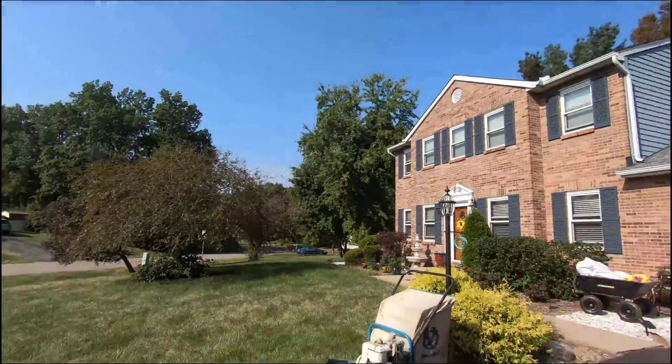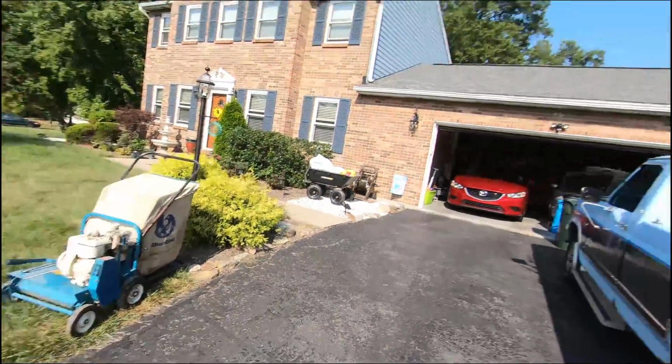So it is Friday, September 20th. It's getting into mid-September, so for the rest of you lawn guys in the cool season, you know what time it is. It's time for our fall ritual. Now for you warm season guys that don't get to participate in this, basically what we do is we aerate, we overseed, and in some cases, if we haven't done it in a while, we run a dethatcher, which is what I'm going to have to do today.